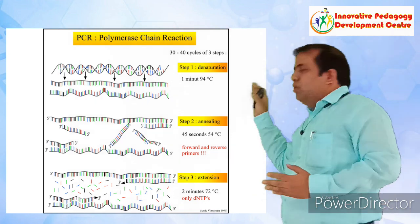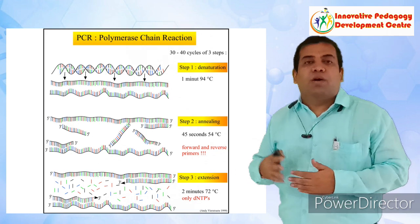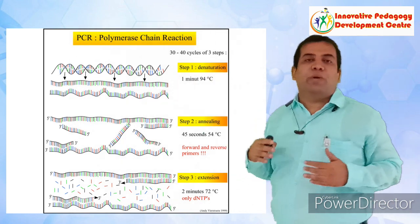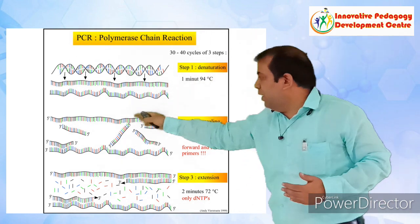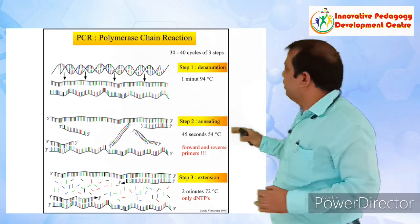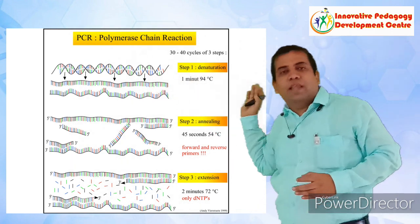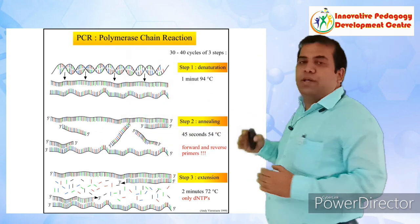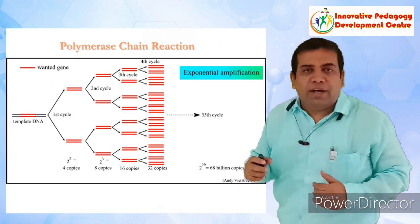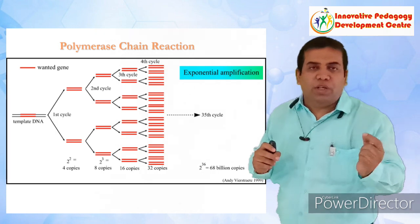Then you lower the temperature to around 50 degrees Celsius, which is the optimum temperature for primer annealing. At that temperature, primers find their complementary strand of DNA, and they bind at a very precise location. Once they bind at a very precise location, the DNA polymerase binds at the primer 3' end, and that brings out the complete synthesis of the new strand by adding complementary nucleotides. This is how exponential growth of one segment of DNA is shown here.